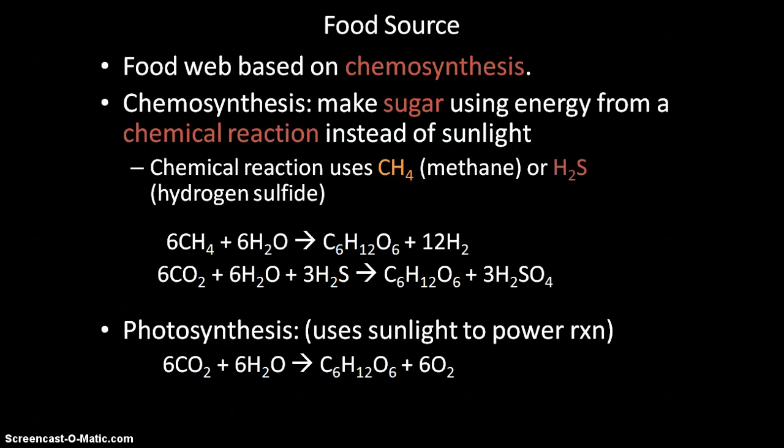The food source for these kinds of habitats is chemosynthesis. So chemosynthesis is when you make sugar from a chemical reaction instead of using the energy from the sunlight to create glucose. So you can have chemosynthesis using methane or hydrogen sulfide. So you can see the two reactions on the slide that have the reactions written out for you. But they basically take chemicals and use them to make sugars. And so the bacteria that actually do these at the cold seeps are the basis of the food chain here. And they're like the primary producers of the cold seep ecosystem.